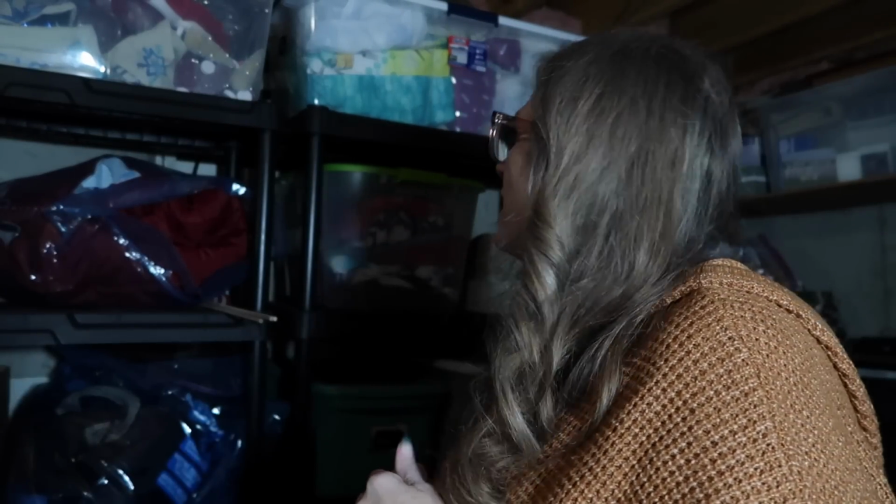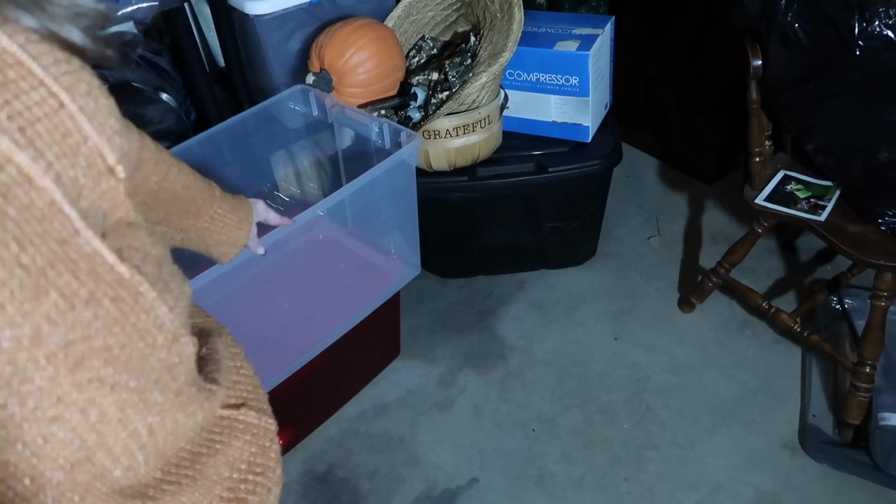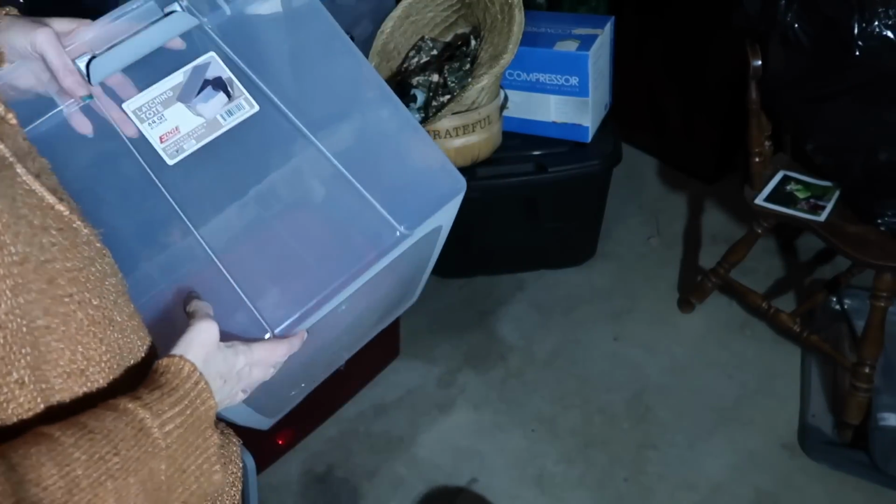So what I'm going to do is go through my Halloween box, and I might see if there's any other fall stuff I could go through. So I have this box down here that I got from Dollar General. Ooh, there goes the head.